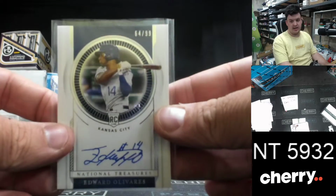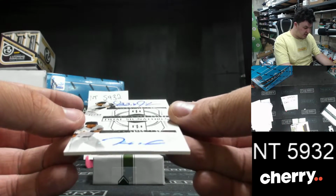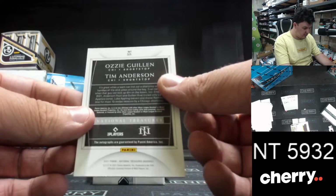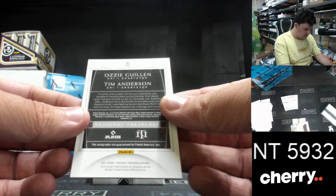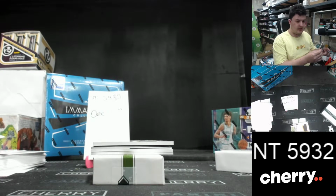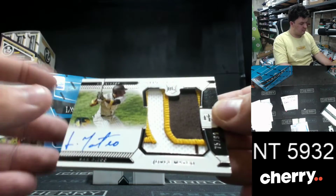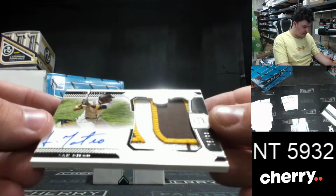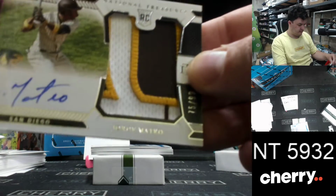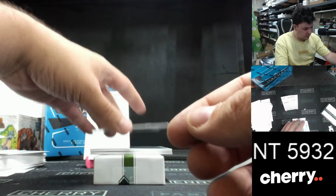Numbered 64/99. To 49, dual signatures of Ozzie Guillen and Tim Anderson, both for Chicago. Nice. Dual auto there, both for the White Sox. Up next, Jorge Mateo to 99 for San Diego Padres shortstop. That is 75/99. National Treasures RPA. Next card is cool.